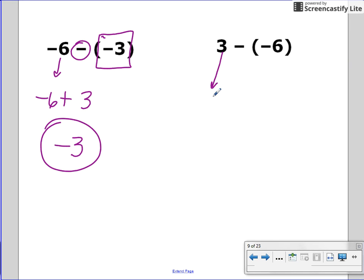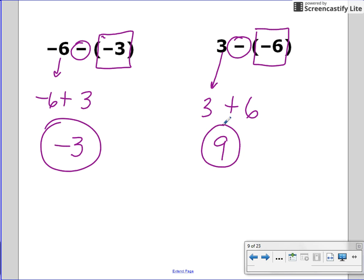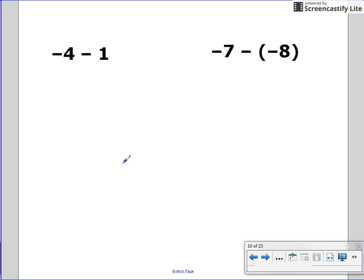This one, keep the first number, change this to addition, switch this to its opposite, +6. This is really 9. Now, I know some of your teachers last year, when you saw this, might have used a little phrase to help you realize if you have subtracting a negative. They might have called that a chunky plus sign or chop chop or something like that. So if that makes sense to you and works, just keep using that idea.